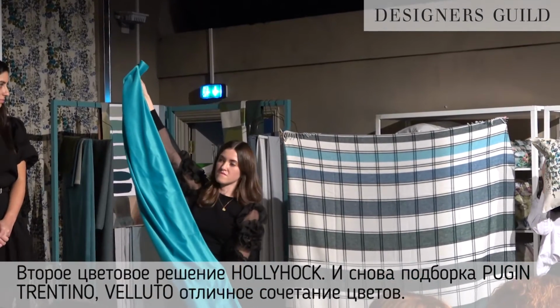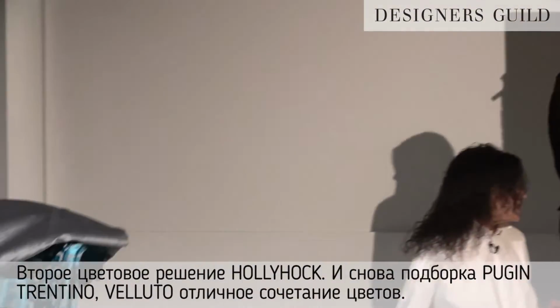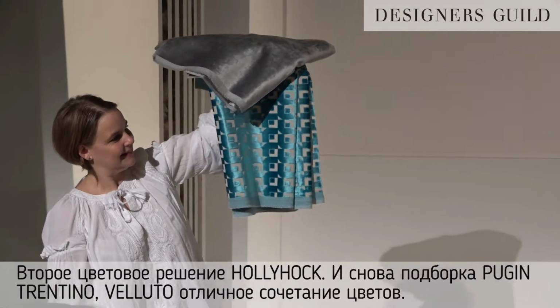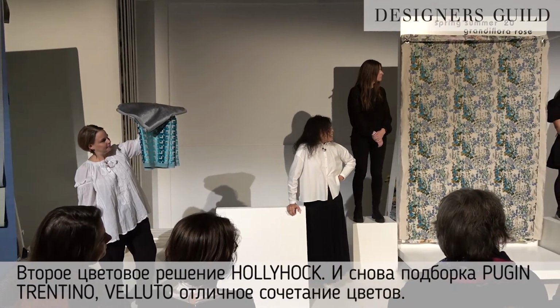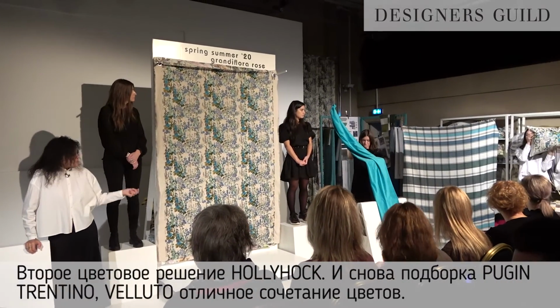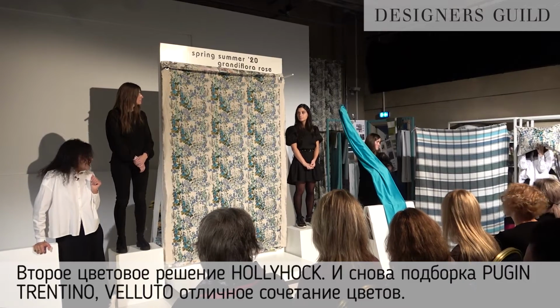Pujin, again, Voluta, I think, or is that Tarazona? That's Tarazona. Okay, new Tarazona. Trentino, good, okay. Fantastic, you know, gorgeous wide width Trentino. Some throws, really nice light spring, sort of light mixture of cotton and wool and all sorts in that throw.